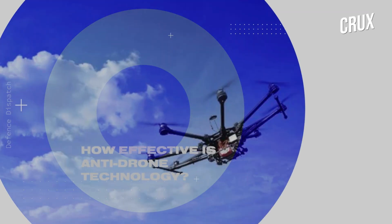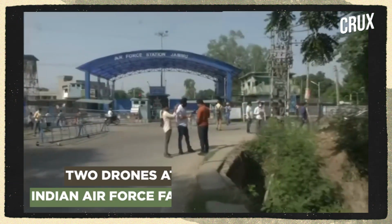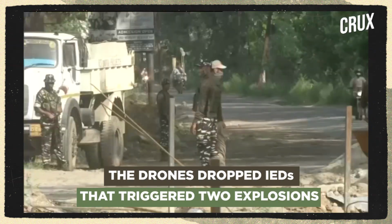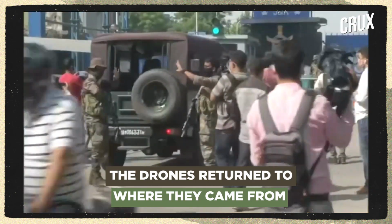How could a drone or two drones breach the high security perimeter of the Jammu Airbase, travel 400 meters, get perilously close to a Mi-17 helicopter, drop IEDs, trigger two explosions and go back to where it came from? Yes, someone at the airbase should have spotted the drones. They aren't exactly silent creatures, but they didn't.